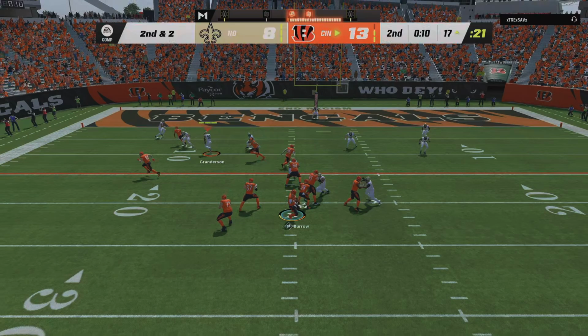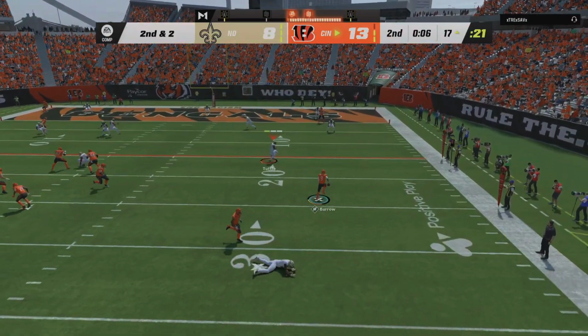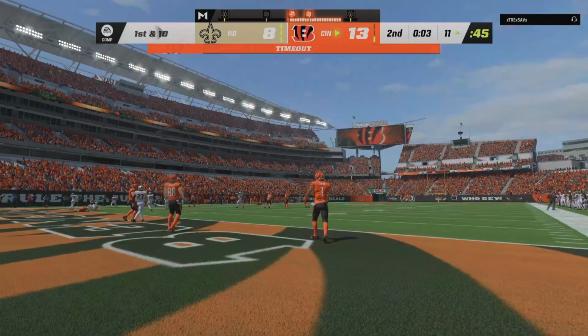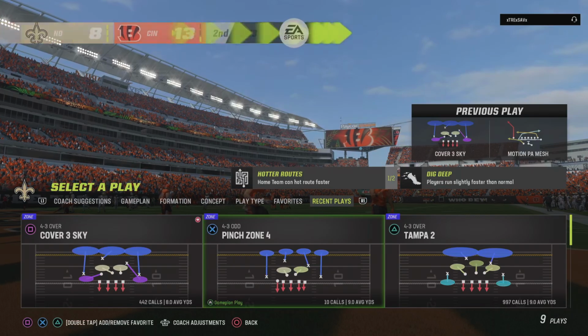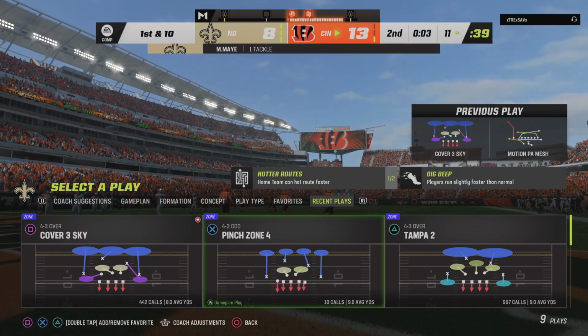Off the play fake, here's Burrow. And he's going to be marked down just outside the 10. Now whistles and a timeout with 3 seconds left in the first half.